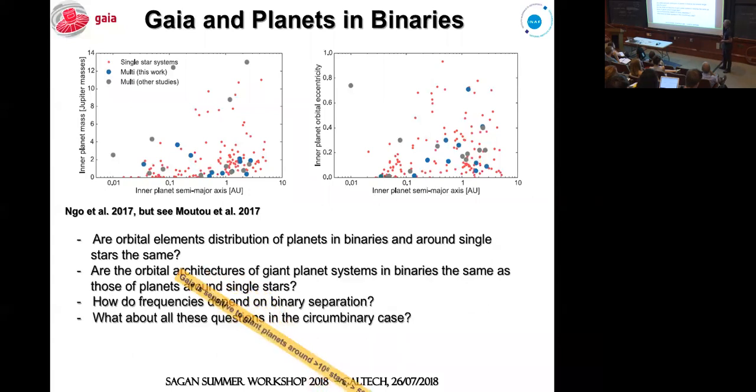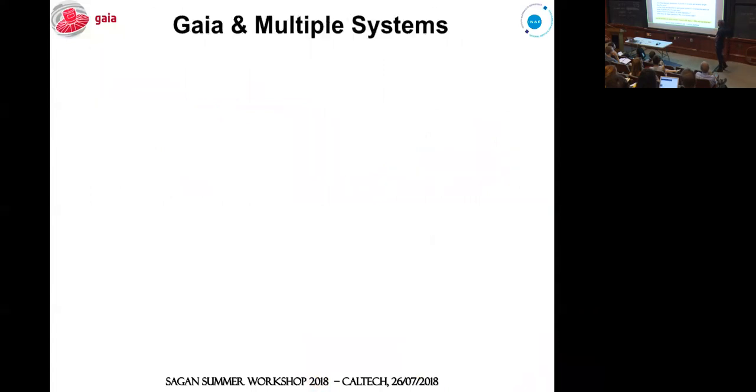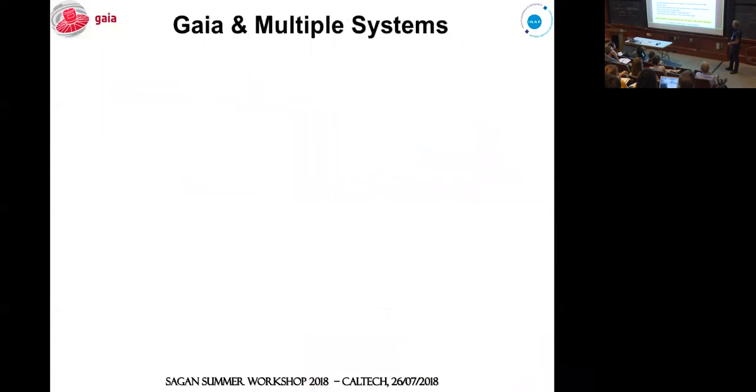And my expectation is that if you can probe over 1 million stars with Gaia, and 50% of these will have a binary companion of a variety of separation, then I'm pretty sure you will be able to do a good job in understanding and providing quantitative answers to these questions.